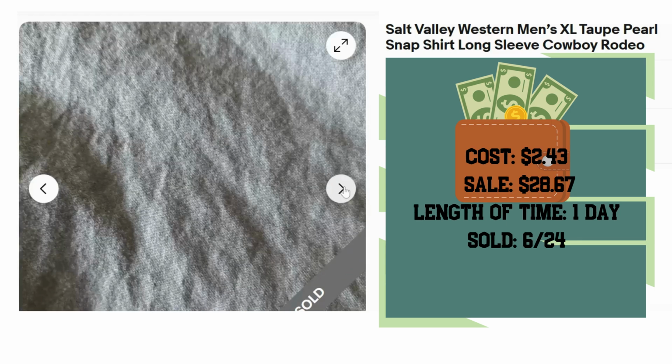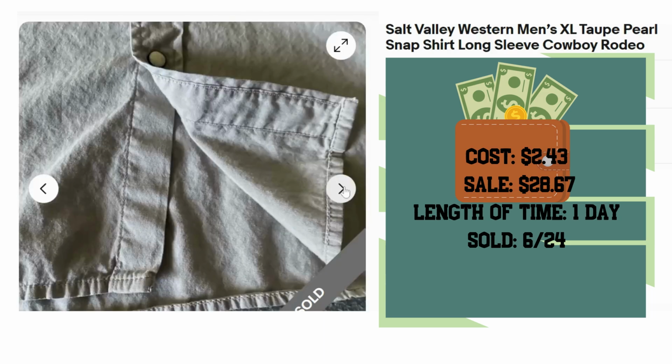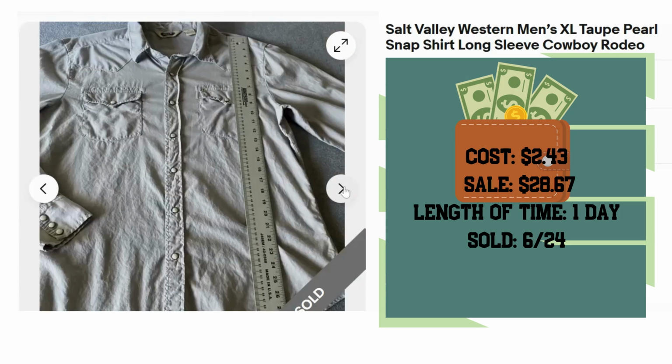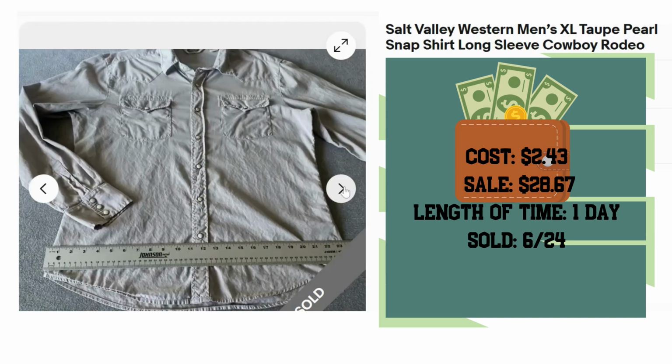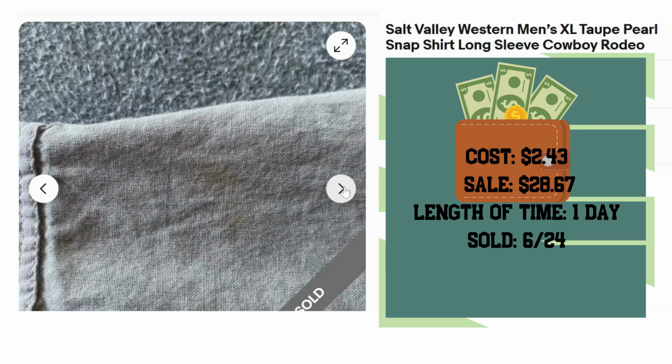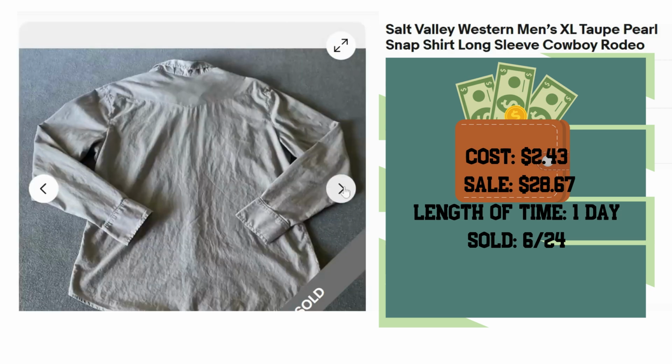I bought this at the thrift for $2.43. It sold for $28.67 and it sold on the same day. I listed it just for a few hours and to my surprise, it was gone out of my store. So I was really happy for this very quick flip. This item sold on the 24th.